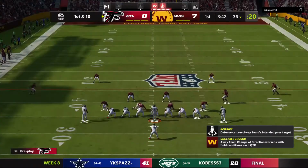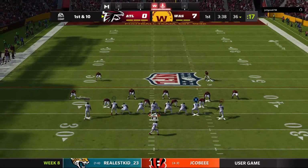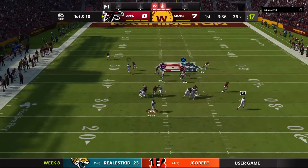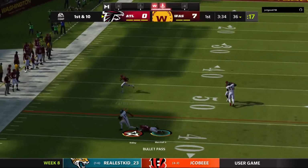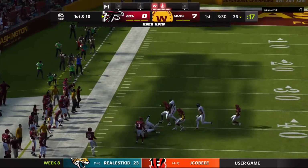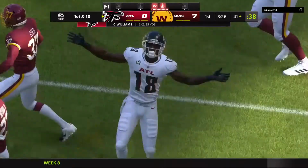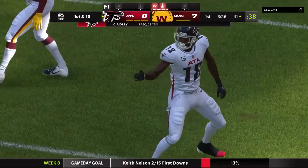So from the 36 now, 1st and 10. They'll set up a throw. Man open, that's Calvin Ridley. And he spins past him and into space. And he'll have it past midfield almost to the 40 before being taken down.